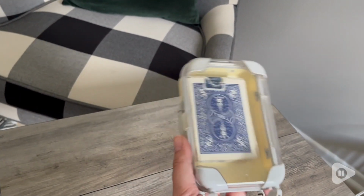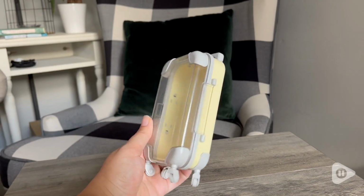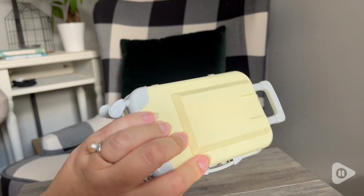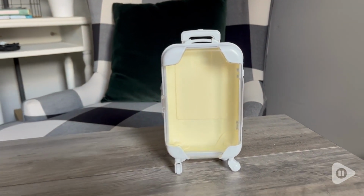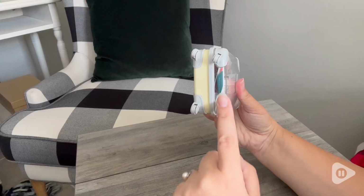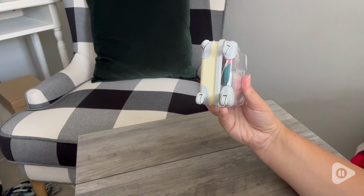You can see that the cards are moving around in there, so you have plenty of space to put all kinds of goodies. This would make a great party favor or gift, cruise gift, vacation gift. If you're in the travel industry, could be fun for that too. Anyone who gets this will love it and think it's really, really cool.